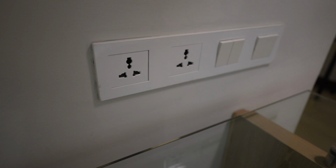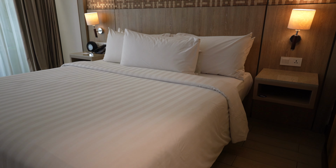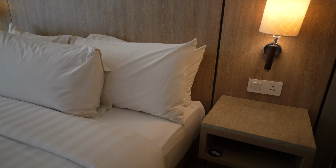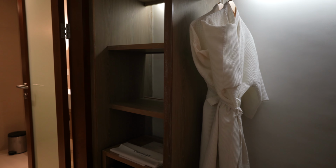Speaking of which, the room has plenty of international plugs. Beside the king bed, we both have plugs on our bedside tables. All the plugs are international, I believe, and the room has probably at least 10, plus the bathroom also has international plugs.